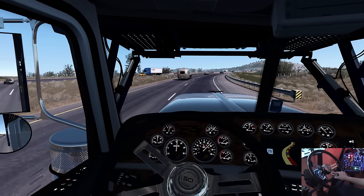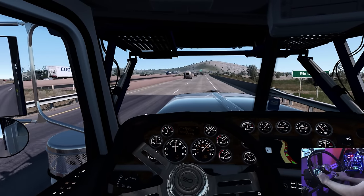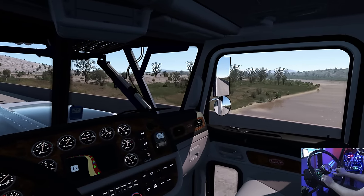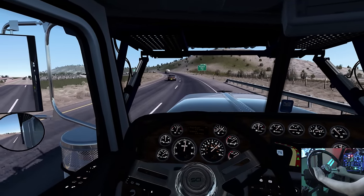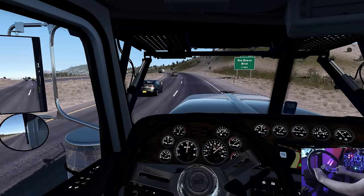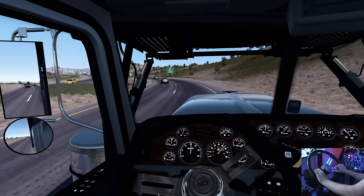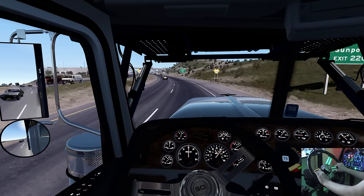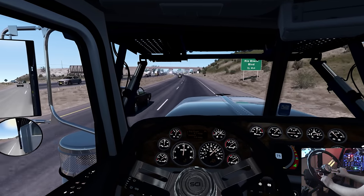Beautiful drive. Forgot how cool this is. Oh, it's the Rio Grande. Look at that. That's awesome. Got the Rio Bravo Boulevard in 1 mile. And we're starting to get up in the mountains a little bit here. Albuquerque International Sunport, exit 220. So we'll be rolling through Albuquerque.